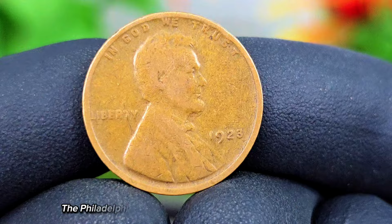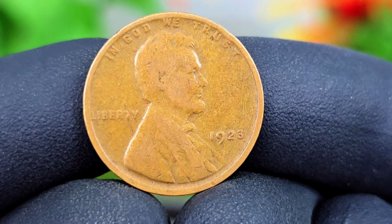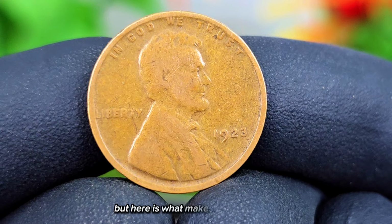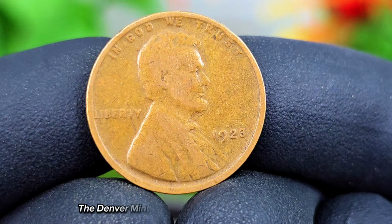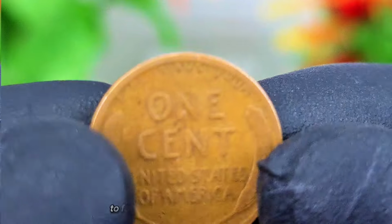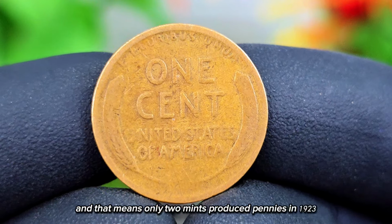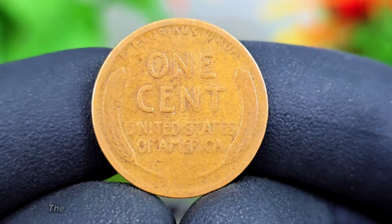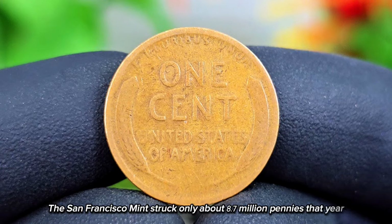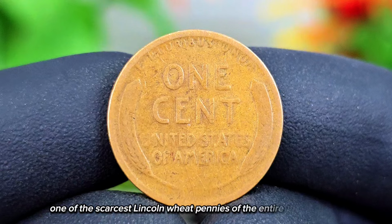The Philadelphia Mint produced approximately 74,723,000 pennies in 1923, which sounds like a massive number. But here is what makes 1923 so special. The Denver Mint did not produce any pennies that year because they suspended penny production to focus on striking gold and silver coins. And that means only two mints produced pennies in 1923, Philadelphia and San Francisco. The San Francisco Mint struck only about 8,700,000 pennies that year, making the 1923 S one of the scarcest Lincoln Wheat Pennies of the entire 1920s decade.